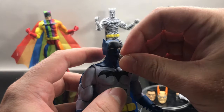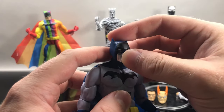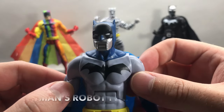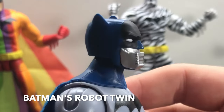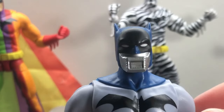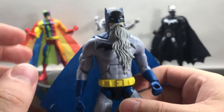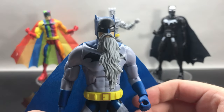But you can use this, and this just fits right underneath, and lo and behold, you now have Robot Batman, and that actually looks really cool. I'm digging that. It's like an old-fashioned hard act, if you will. But I think, honestly, this may be my favorite of them.